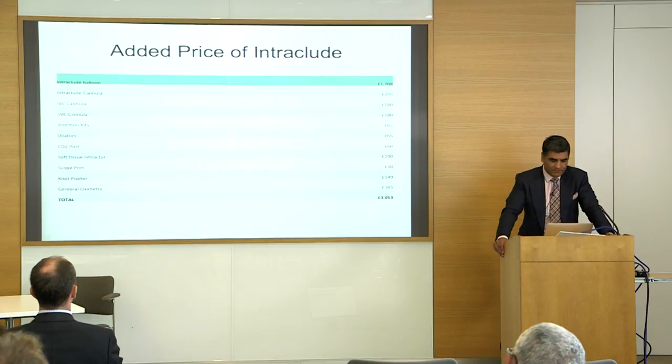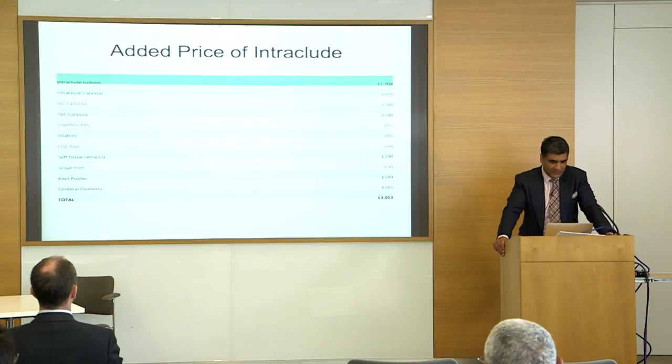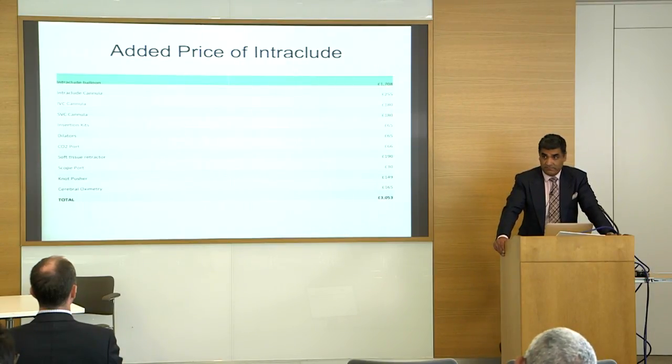Now here is the added price of Intraclude. I don't know whether you can see the prices there, but the biggest price there is the Intraclude balloon itself, which is about £1,700. Now, if you use a Chitwood clamp, it's a reusable clamp, and a direct plegic protocol, then that's a cost that you wouldn't have to bear. But let's take the worst case scenario. My perfusionist put this together as the added expenditure for each of our Intraclude cases that we do in Essex.